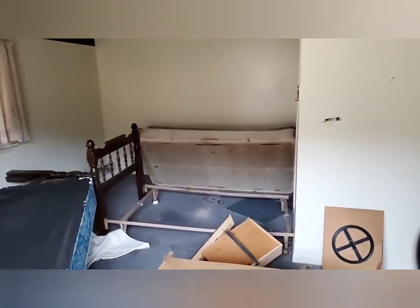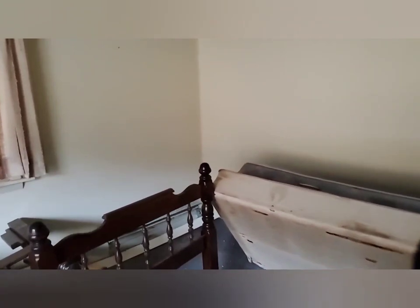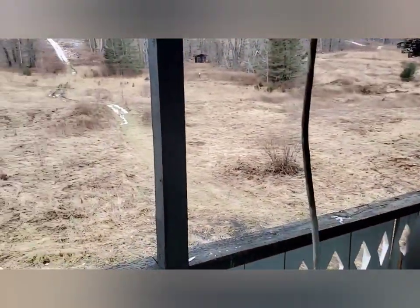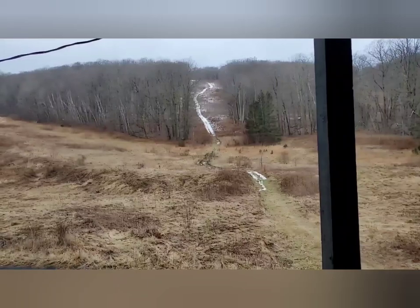Blown out doors on this. There's a room you could rent at this place. A little bathroom in there. Oh, what? I don't think you can get up there, but they have like a loft area. That's cool. Somebody definitely smashed some windows here. That looks like a fun trail to drive up. This is my Jeep.